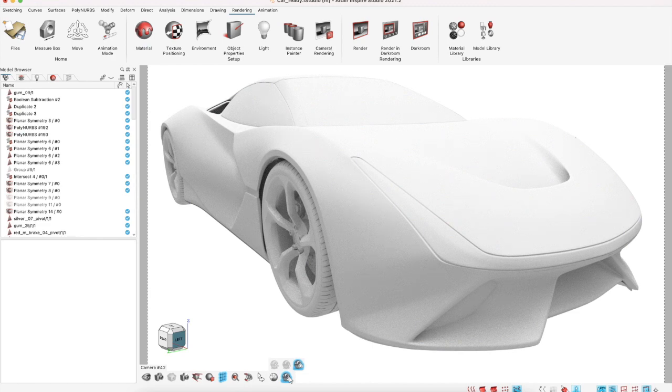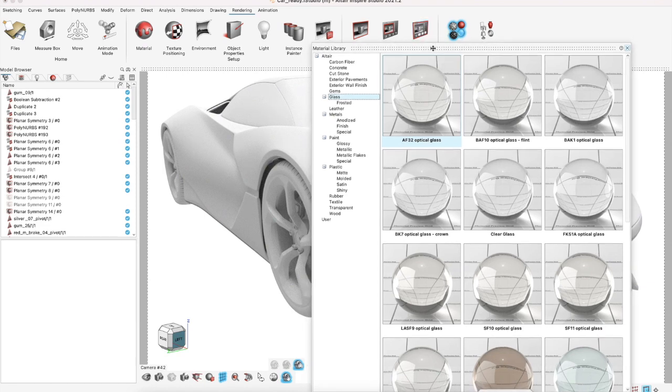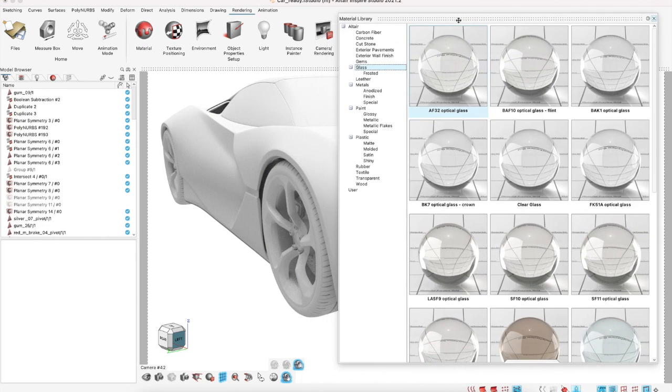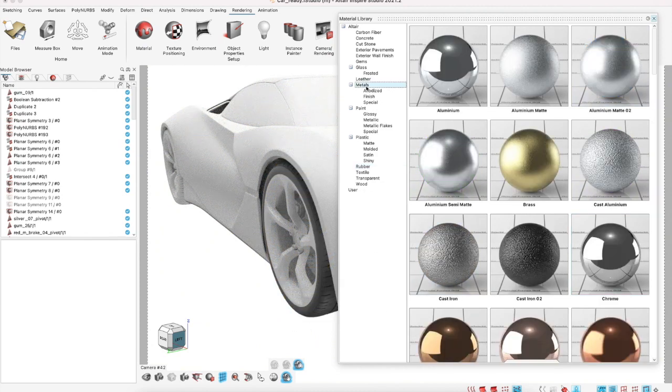So how do we change the materials? We open up the material library. And the material library contains several sections of materials. For instance, for the car tires, let's pick a rubber. And here is a tire rubber. So I'll just drag it onto the tire. And there it is.